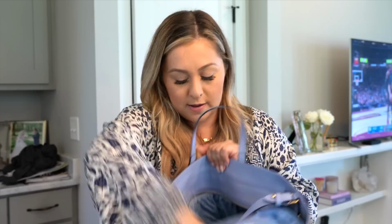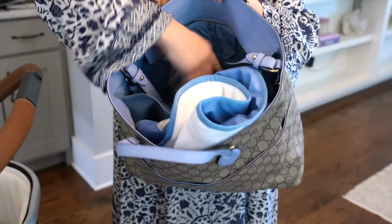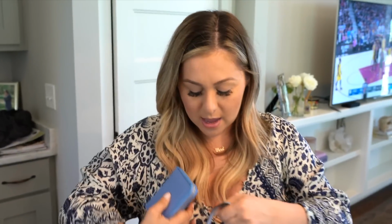I love this one. The insides are wipeable and it's pretty awesome. But my tip about diaper bags is, instead of carrying a purse and a diaper bag, get a small wallet and put it in your diaper bag and don't try to carry both of them.